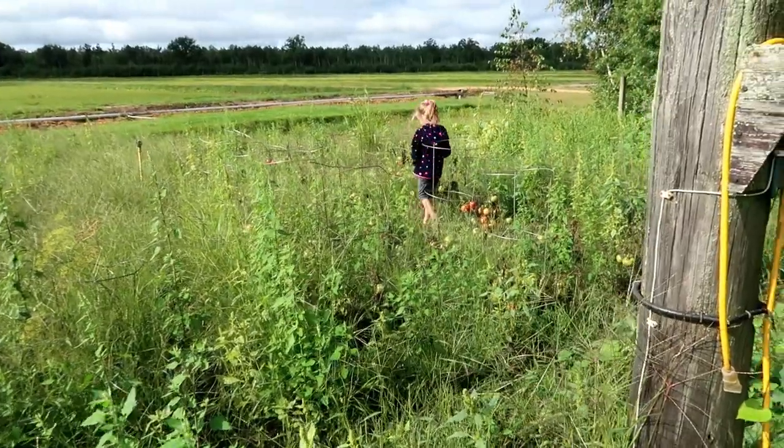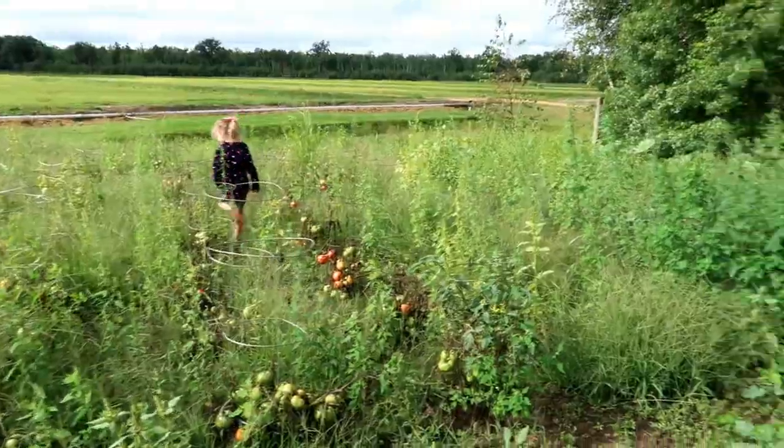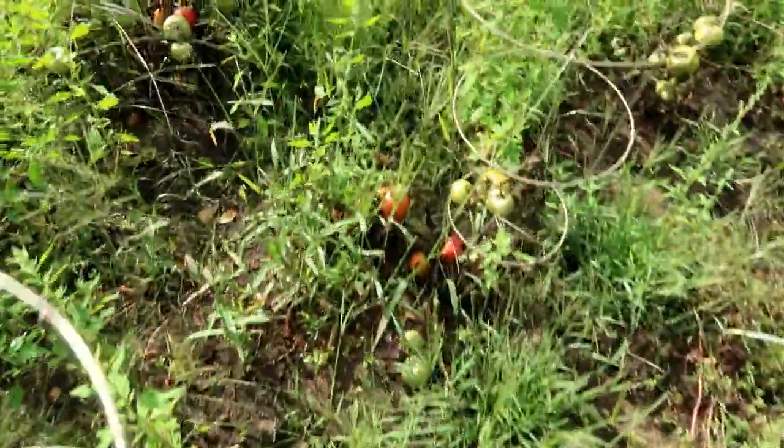And I'm gonna give you a peek at my garden. It really got away from us. Maria is basically up to her shoulders in weeds. We can still find everything though. That's a good thing. All right, so guys, we're just gonna walk down these rows as best we can, finding tomatoes.